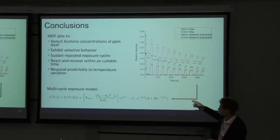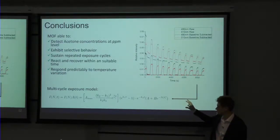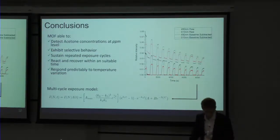And this, for example, is one of the models we derived that corresponds to the multi-cycle response of the material. And we have a number of models like this for each of the aspects I mentioned previously.